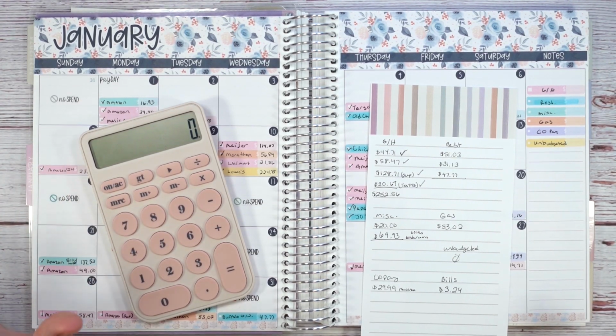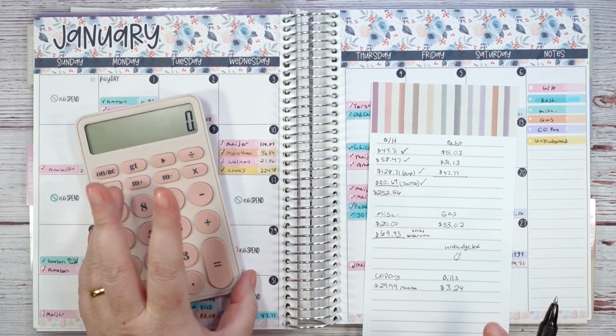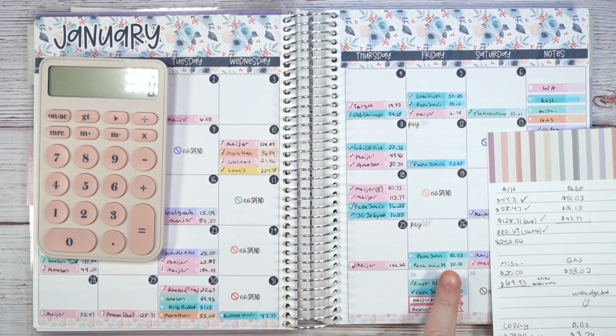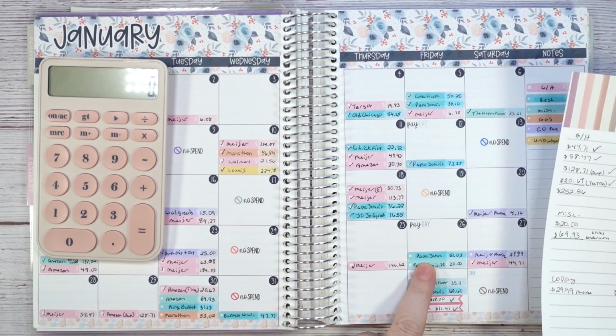So I thought I had $100 left over. I actually did not. And yeah, we'll get through this. So I have Papa John's for $51.30. That was a delivery for the whole family.